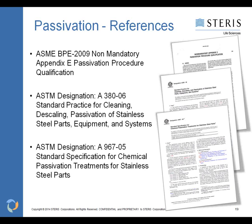So it has an appendix that provides info on passivation procedures and actual methods to test the surface. And again, like I said before, it mentions phosphoric acid, it has acceptance criteria, and it also has an actual specification at certain depths for your ratio of chromium to iron. Okay, and the ASTM A380, it's a standard practice for cleaning, descaling, and passivation of stainless steel parts, equipment, and systems.